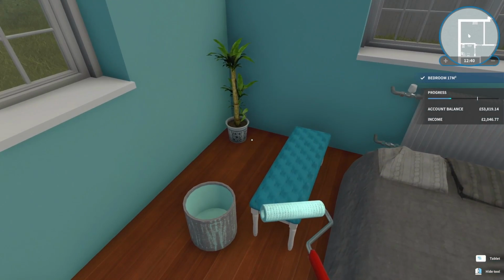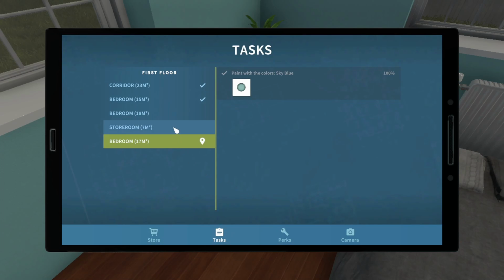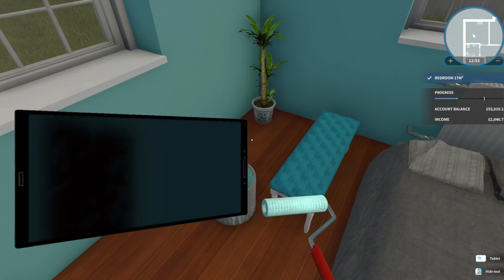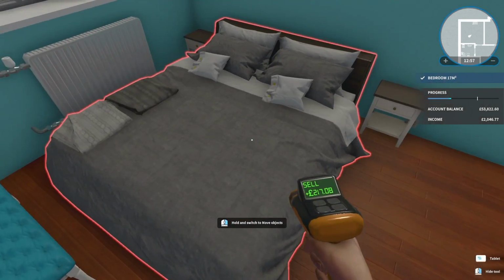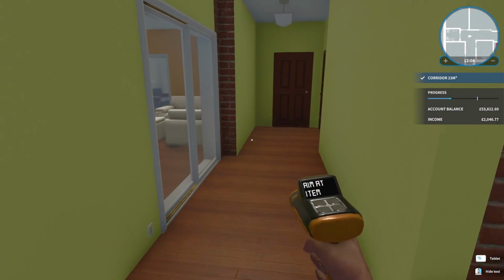There we go. And I think there was nothing else that needed this paint as well. So I should be okay to get rid of that. Dunk, dunk, dunk. Yep, that one can go. And little Sally gun. 3.46. All adds up.